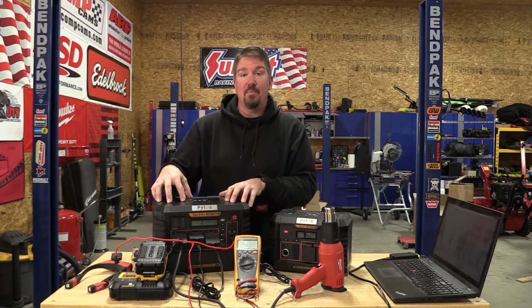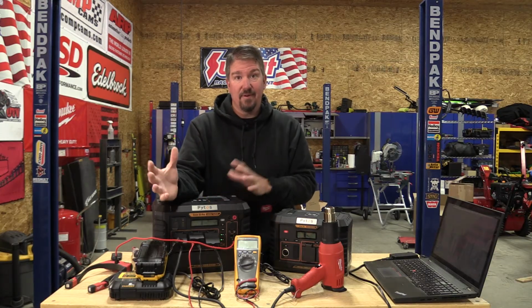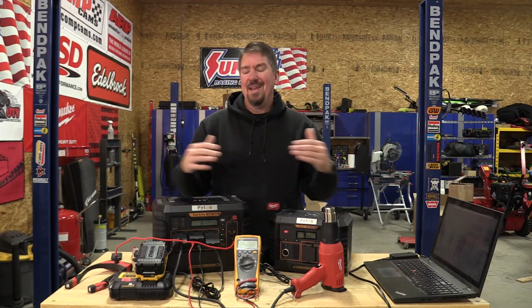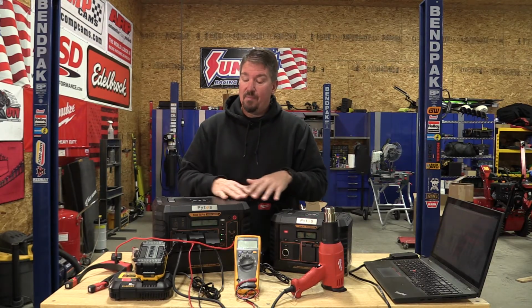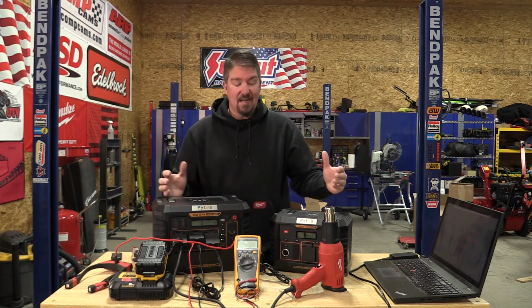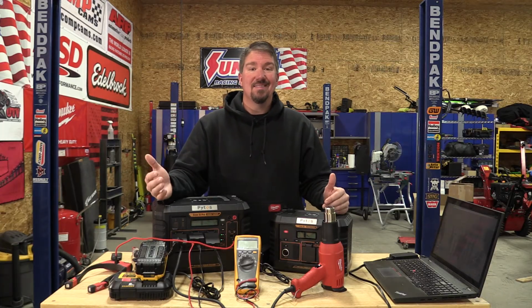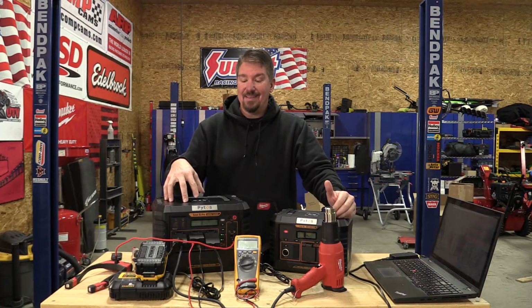This guy is capable of putting out 20 amps, at least it is, but not for probably a long period of time. So if we're going to run construction equipment, anything like that, we can do it off the larger one, not the smaller one. Plus we have our wireless charging on the top of both. Absolutely great. I love the buttons. None of this junk. It's good. I like that. I like to see this stuff.